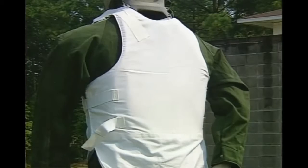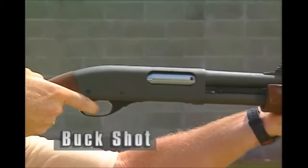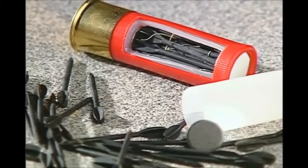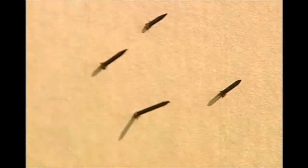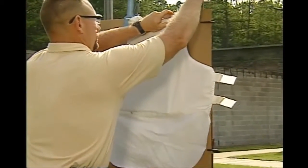Soft body armor should not be relied upon to stop armor-piercing rounds. Whereas conventional shotgun ammunition, such as buckshot shown here, can be stopped. The Flechette, on the other hand, is far more dangerous. Soft body armor will not stop this round. Depending on the distance fired, some of the steel darts will penetrate completely, while others will only go partially through. A trauma plate insert is the only thing that can prevent the Flechette's penetration.